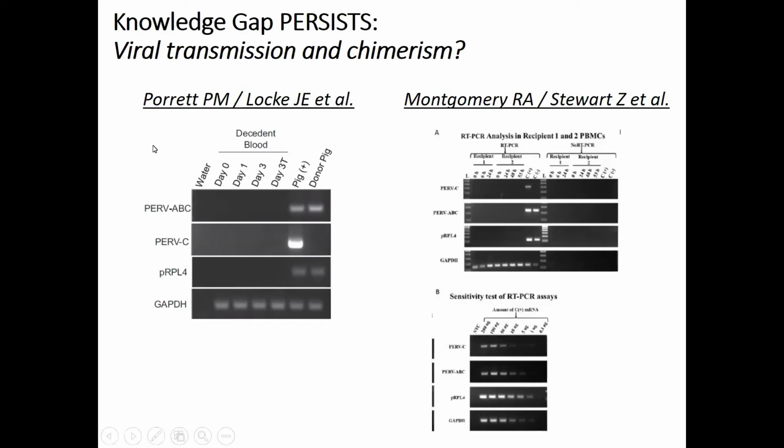Very importantly, and I think this is my last data slide to share with you before we open it up for discussion, and we are very much looking forward to your questions. Both Dr. Montgomery and our group were very interested in studying the potential for viral transmission, specifically of the PERVs, as well as to assay for chimerism. And when I say chimerism here, I mean to be able to detect pig tissue, or specifically pig cells, that may be present in the human recipient in the blood.